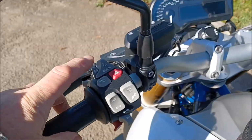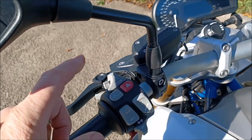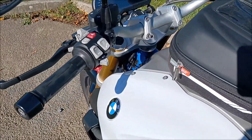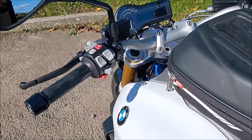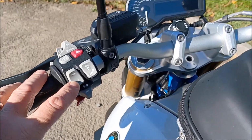Cruise control, switch it on, set it. You can push the button forwards and backwards to up or down the speed as you're riding. As soon as you touch the brakes, the throttle or the clutch, it shuts off the cruise control. Various trip meters and such like.